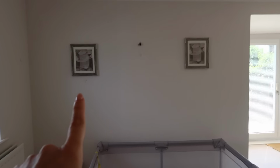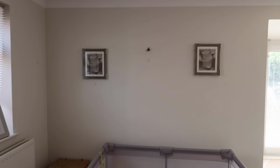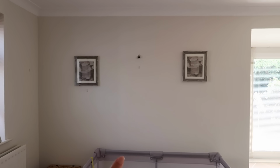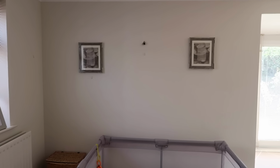On the wall, you might actually have seen me purchasing these from The Range in my last vlog. I do think they might be a little bit small though. If I stand back, I do think they, oh, and also ignore the fact that one's taller than the other. The hooks were already up on the wall. I didn't put them like that. I've just put them on the hooks that we are going to move.